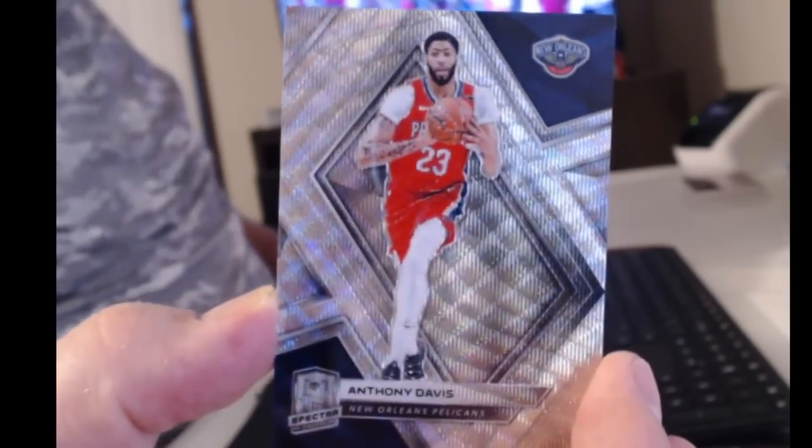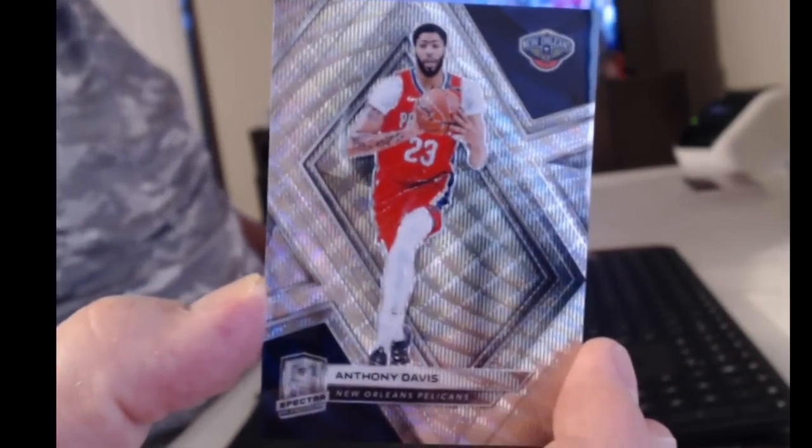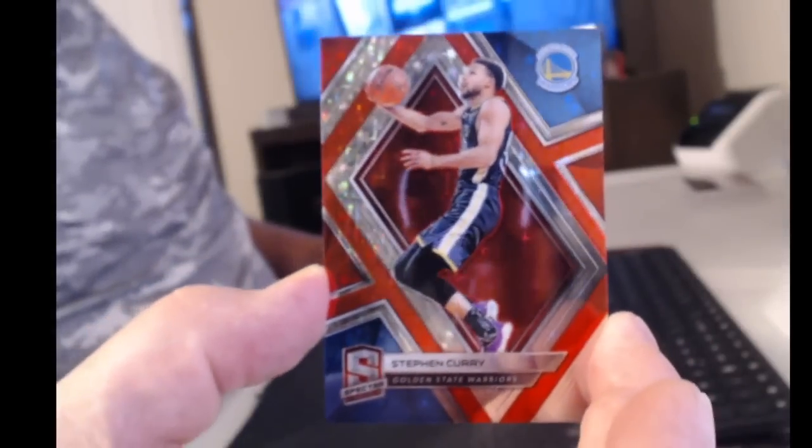Is that wave and the other one is flash? Probably. And the card to 99 is Steph Curry. Dwyane Wade. Remember when this material used to be that really hard plastic, but now it's back to more like just a shitty cardboard. I know how to save some money.